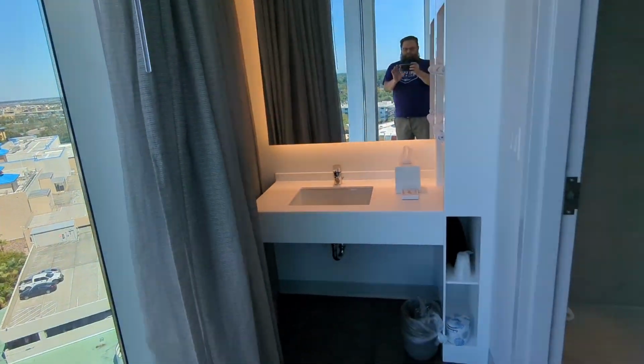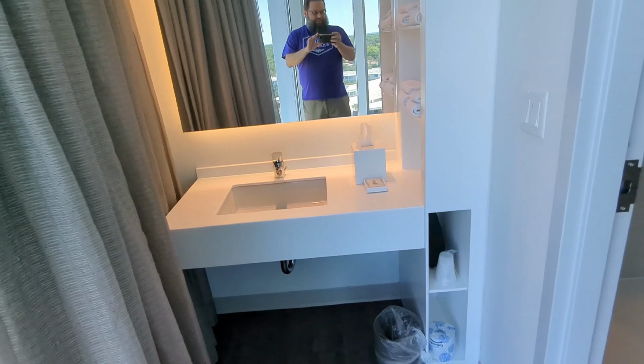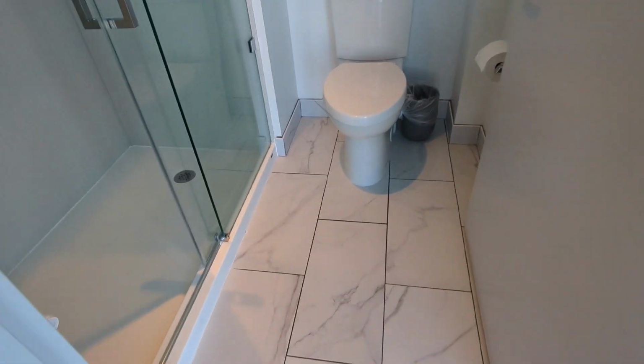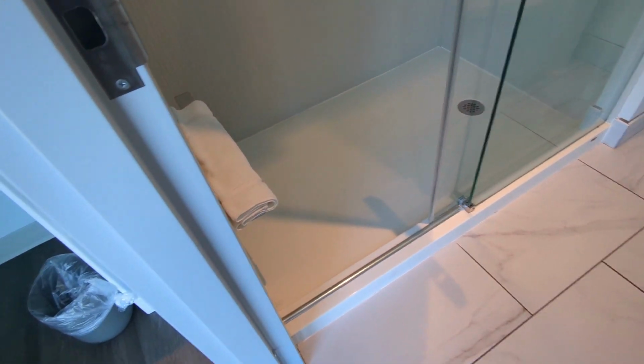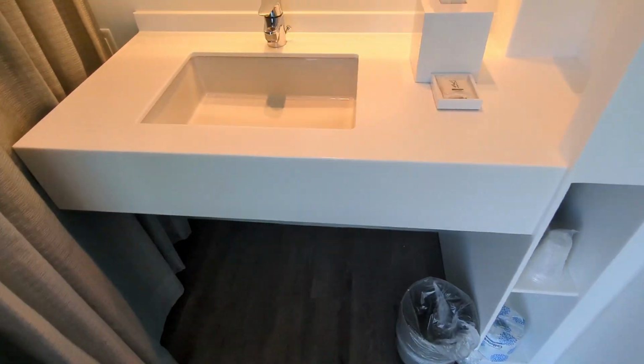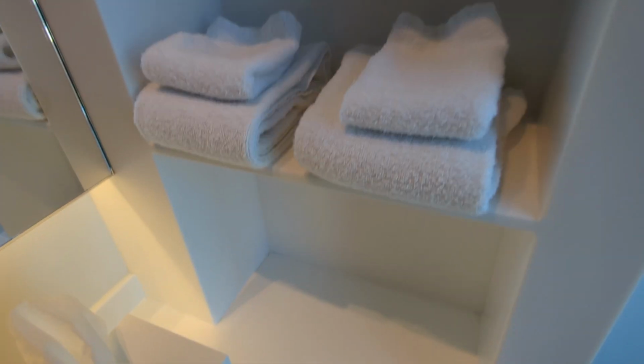Here's the restroom. Town Hall. There I am, Mr. Nooks and Crannies. And here's Town Hall, where all the business gets done. Walk-in shower. Very nice. No bars. That's all right. It's a walk-in, so I should have no problem. Here is the sink. Some soap, tissues, and towels.